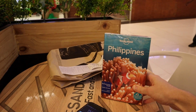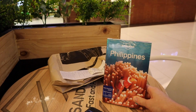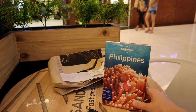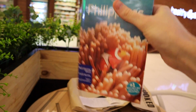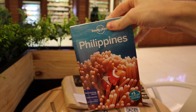So I recommend, if you're one of those more old school style travelers who like to do things a bit slower and take it in really, then get yourself a travel guide. You can always find the same information pretty much online, but like I said, there's just something magic about traveling with a guide.